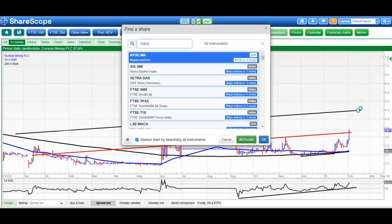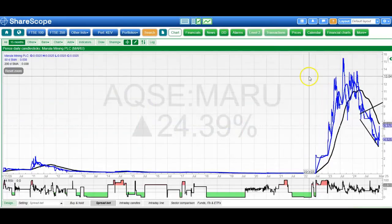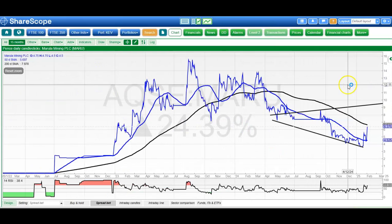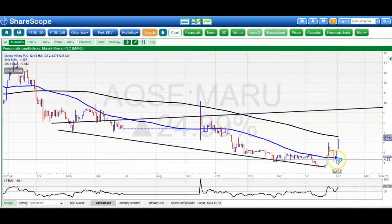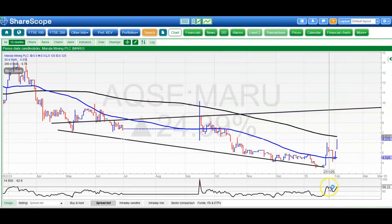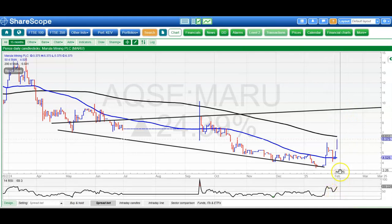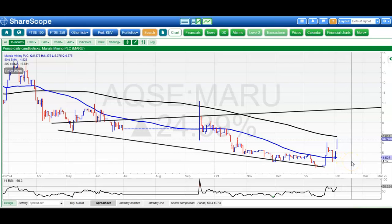Moving on to Marula, which looks like it's trying to revive itself. It had a great run back in 2022 and 2023, now trying to revive itself with the gap higher off a rising 50-day moving average above a recent neckline resistance at 5.3 pence, looking for as high as 9.5 pence by the end of this month. It looks as though something rather good is happening there. We also have an RSI 50 rebound to add to the bear trap gap reversal effect from below December support at 4.2 pence.